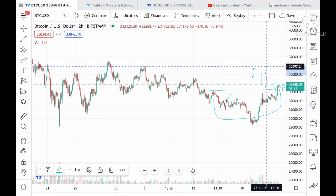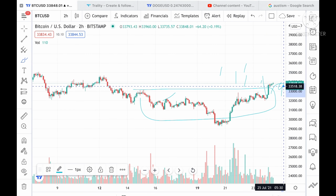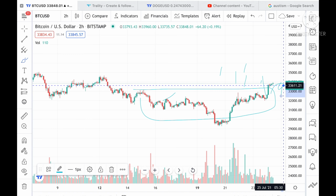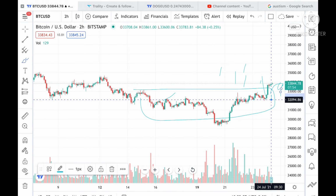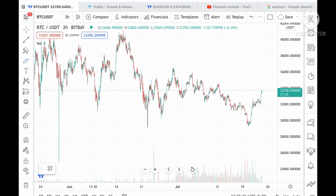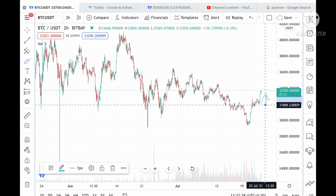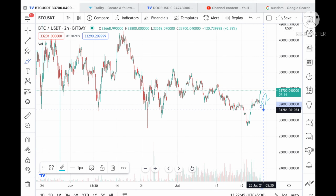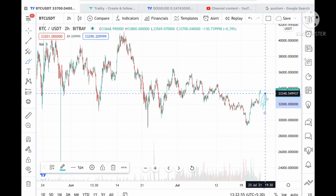But suppose it doesn't sustain this level, then it can go to 33,611, and from there to a level of 32,899. If it goes below this level, then it can go further low. But if it sustains this level, then it can go upside. If it doesn't sustain this level, then it can go further low to a level of 31,888. So if it sustains above a level of 32,667, then we can see more upside targets. This range has also broken a level of 33,340, so we can see further upside in Bitcoin as long as it doesn't break below a level of 33,300.